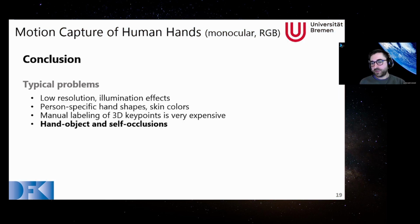Now I summarize typical problems of RGB-based 3D hand pose estimators. First, it is problematic if the image has very low resolution and shows illumination effects. Second, there are many different human hand shapes and skin colors that have to be considered. The labeling of 3D hand poses is very expensive, so there is probably no million-scale ground truth dataset. And an important problem is hand-object and self-occlusions.